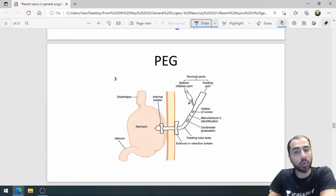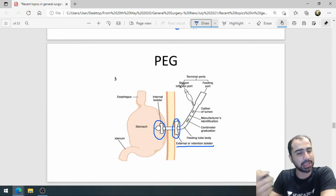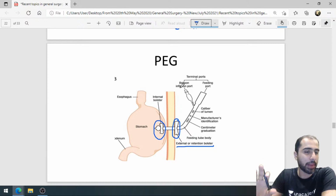Alright, so what I was trying to show you was this part, the internal bolster, and this part with which it is fixed to the skin, called the external bolster. And these are the feeding ports. Fine, there's a feeding port, there's an inflation port, different types of PEC tubes come, that's fine.